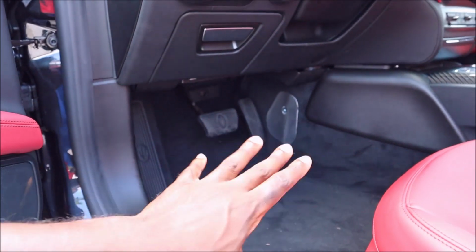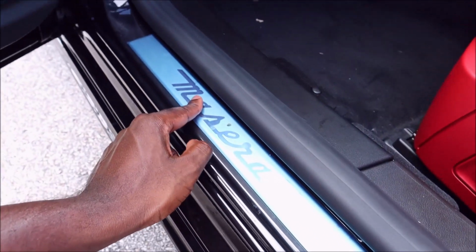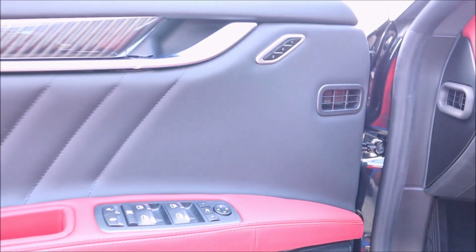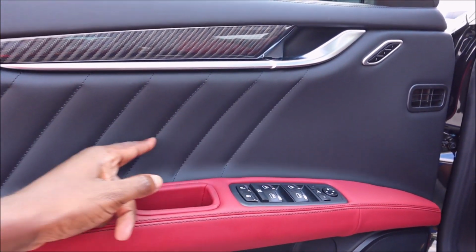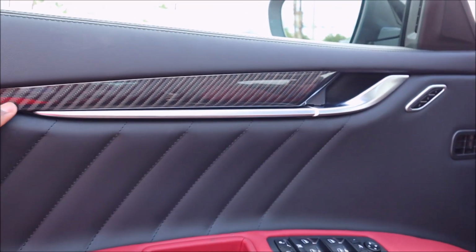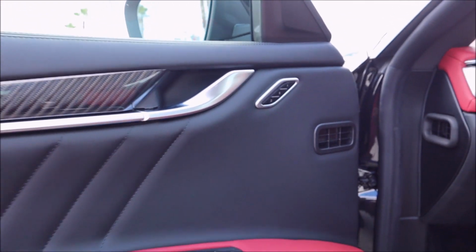So you see where I'm coming from with the pedals and everything there. Maserati side still in aluminum, still covered up because it hasn't been detailed yet. And then your door paneling here, which you're used to from the Maserati Ghibli, leather all around, Nero stitching. You have carbon fiber trim right here and aluminum trim.